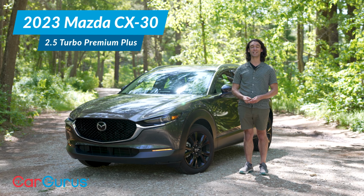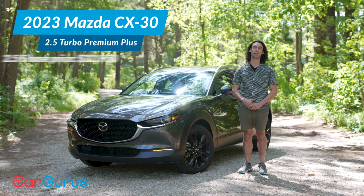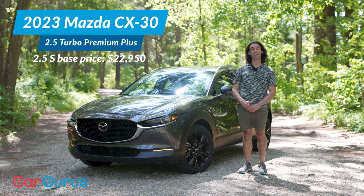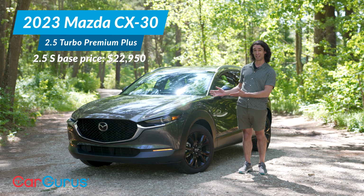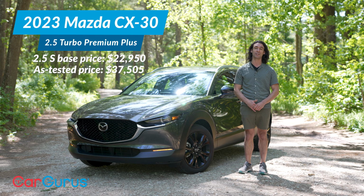If you're shopping small, you probably expect a small price. And the 2023 Mazda CX-30 does fit that bill at just under $23,000 to start. There's a lot of competitors in this field. But this is the loaded Turbo Premium Plus, and it's just under $38,000.